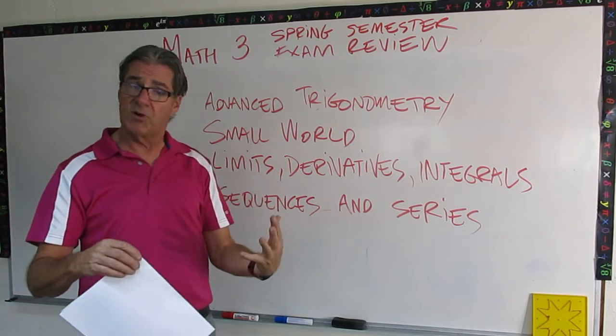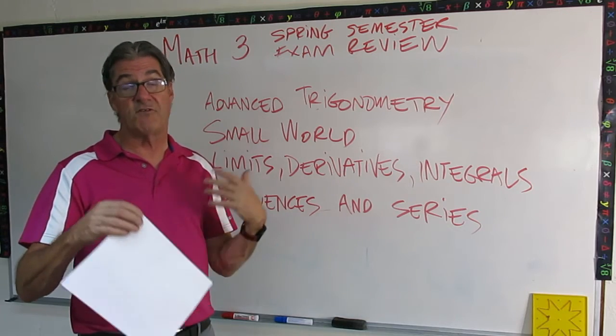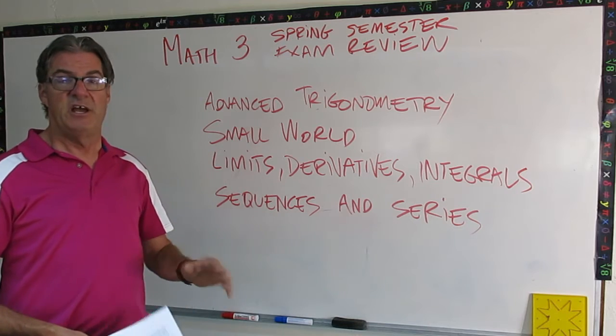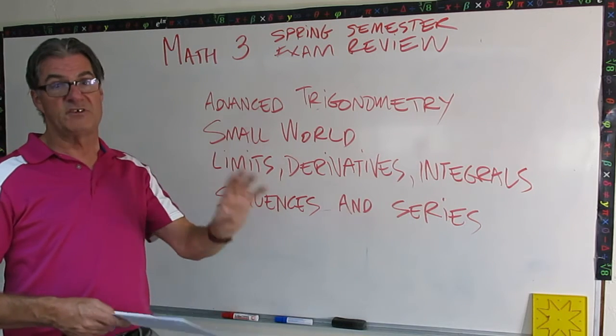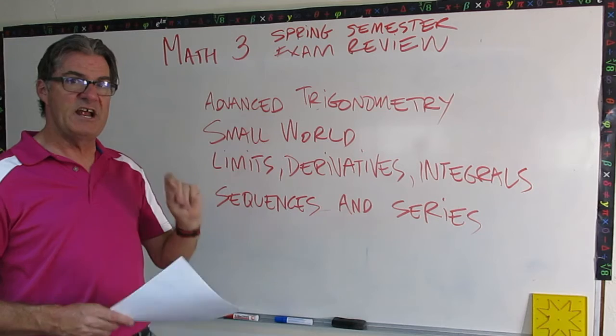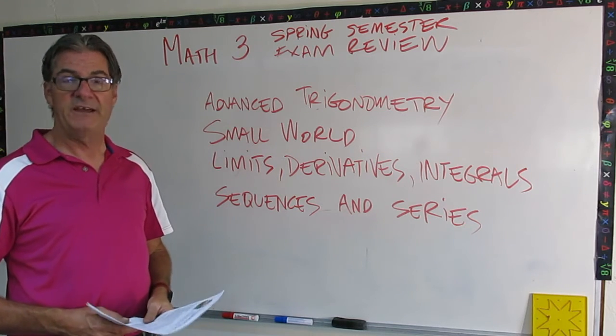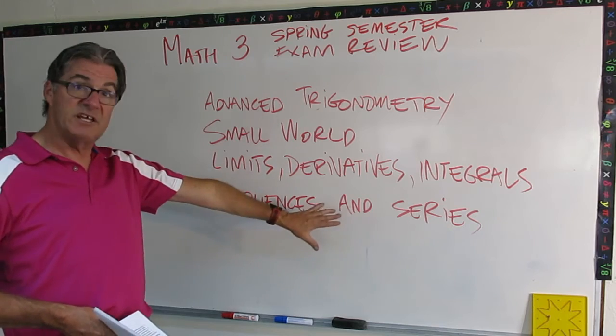We set up some algebra problems using what we knew about those sequences to solve for a variable. And then finally, we took a look at arithmetic series. And a series is the sum of a sequence. And we looked at finite arithmetic sequences and we figured out what their sums were. Okay, so that's pretty much it. That's all the content that we covered.